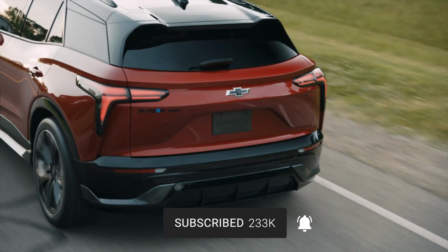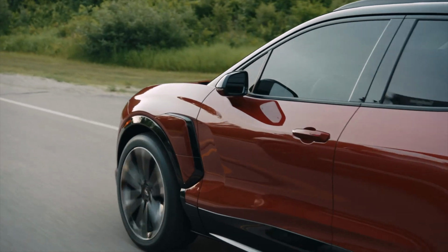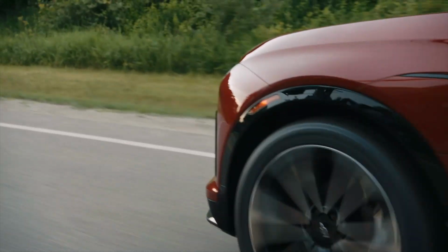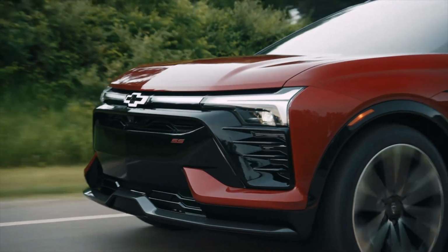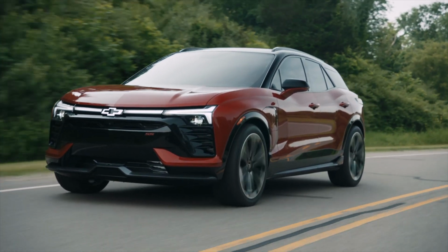Let's dive into it. The Chevy Blazer is based on Chevy's Ultium Platform. The Ultium Platform is GM's EV platform, and this gives GM the ability to scale EVs faster and also gives them the choice to add or remove battery clusters depending on the vehicle. They are still making a gas-powered Blazer as well, so if you're not ready for an EV, but you really want a Blazer, you can still buy one too.